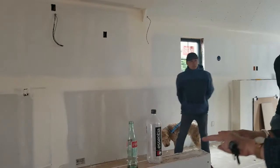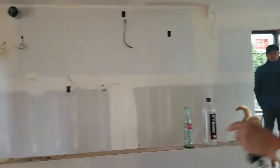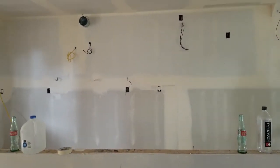Is this going to be an island? I'm just kind of guessing. Yes. Show us where the appliances are going to be, Dave?